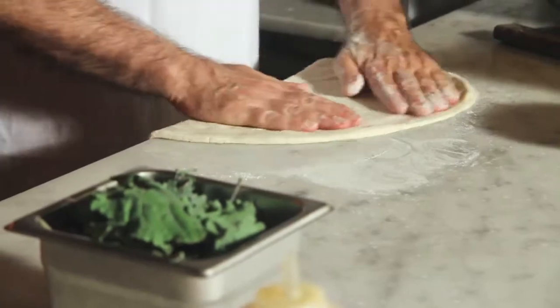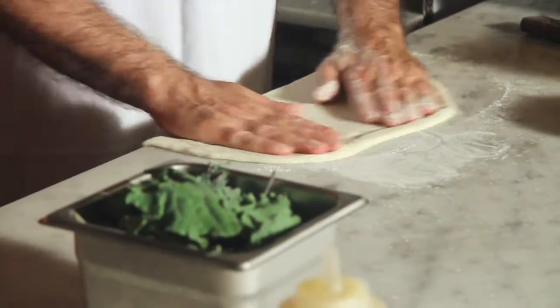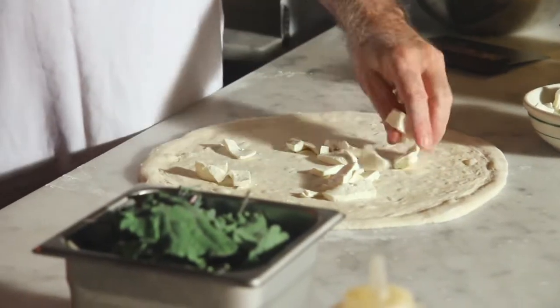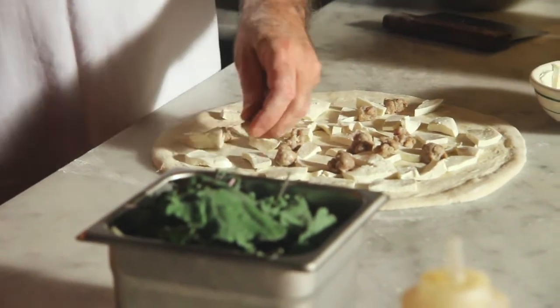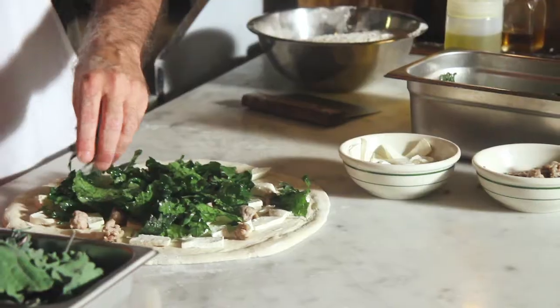The first thing you need to do is stretch out the dough a little bit. Take some of the cheese, we'll spread it out nicely. I put the sausage underneath, it keeps it a little moister. But then I'll also put a little bit on top for visual effect. Now we're gonna cover it with some kale. Now it's ready to go in the oven.